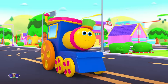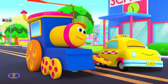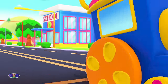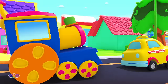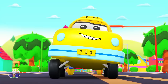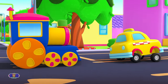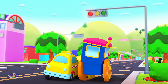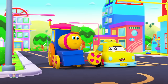Hello, Mr. Taxi, where are you going? I'm a taxi, I'm a taxi, I am going to the town to pick up my passengers and take them all around.